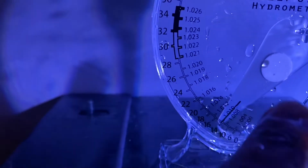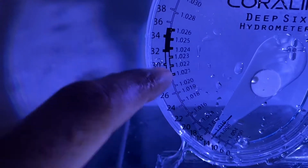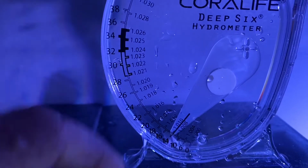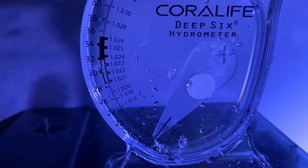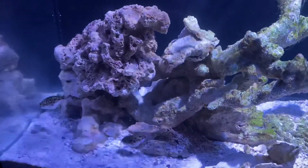So we gotta go from here, 1.010, all the way up to here, 1.025 or 1.026. We got a long way to go still. So we might be looking at, we can push this under a month, hopefully. So for the most part, everything with the puffers is going really well.